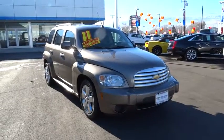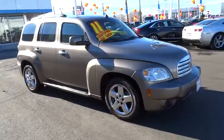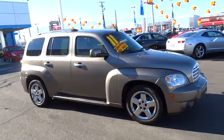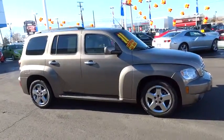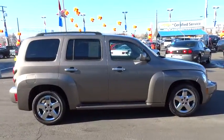The 2011 HHR. The HHR is an SS crossover that is super fun and functional for any road trip and is priced below $15,000. This vehicle has less than 55,000 miles.